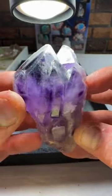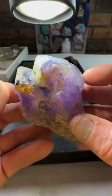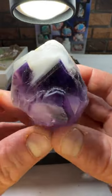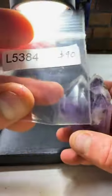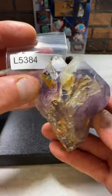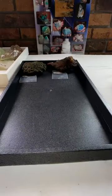It's not polished. Oh, this is a cute, cute stone. These are beautiful. This is from Nigeria from 2021 or 2022. I cannot remember. But crazy weirdo, man. What a crazy deep color, too. It's marked $90. Let's take $75 for that one. 5384 is the SKU for $75. It's beautiful. Good luster. Good phantoms. Good color. Look at the color. Look, it's so beautiful. 5384, $75.